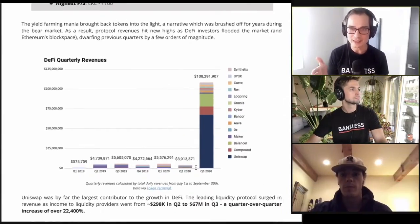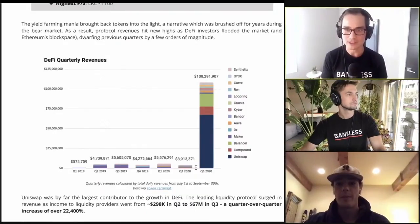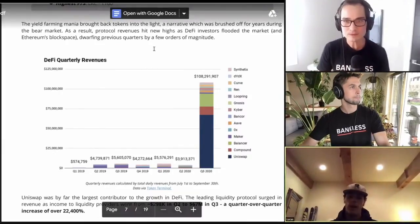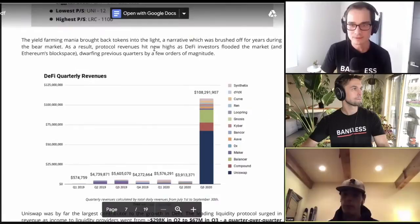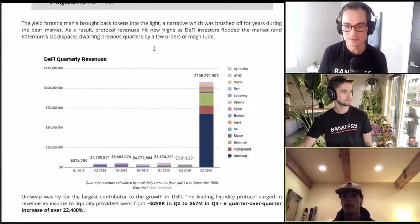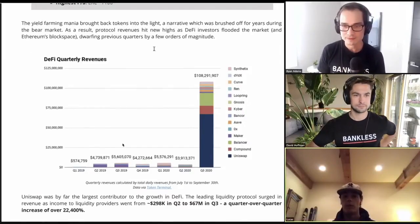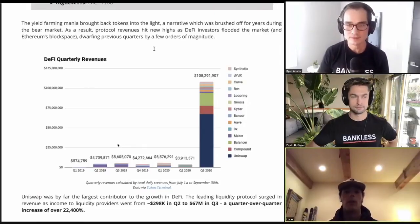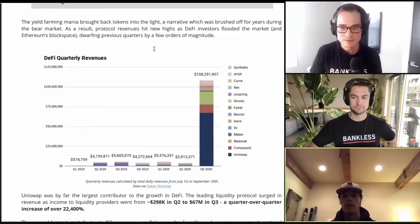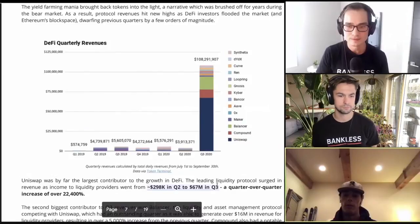Is the ownership economy, the yield farming mania that you were talking about, responsible for much of the growth? Yeah, definitely a lot of it. Uniswap was a big contributor. A lot of people were trading DeFi tokens, swapping in and out of tokens, and a lot of the yield farming protocols featured Uniswap LP tokens. Uniswap is obviously the biggest contributor, with $67 million in that quarter alone distributed to liquidity providers.